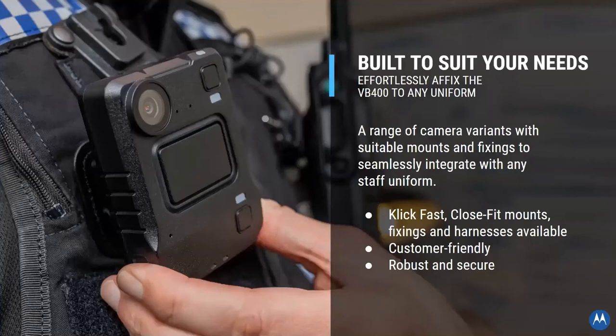All right, so one of the suggestions I give is to request from customers that they provide us with what their uniforms are, and we can propose what type of fittings and mounts will suit their uniform.